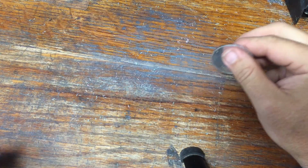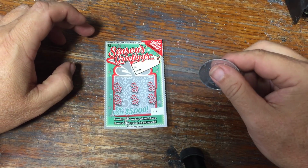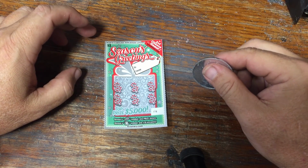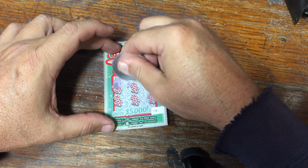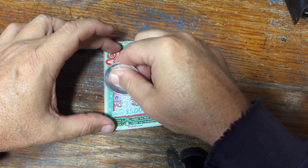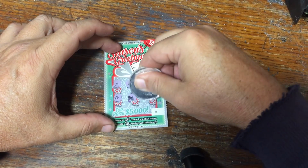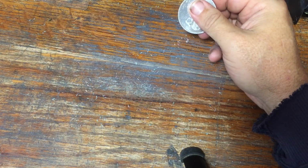Sweet, no skunk today. All right, this is a Season's Greetings dollar ticket. We're looking for a candy cane or a stocking for 10 bucks. Okie dokie, nothing on that Season's Greetings.